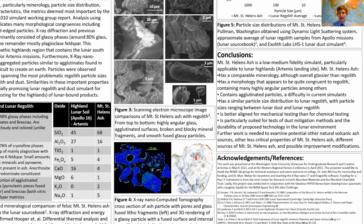And so generally, it's pretty well aligned for mechanical testing, not so much for chemical testing, but where you're testing the compatibility and the survivability and the durability of proposed technology. This simulant works really well for dust mitigation methods. And further work is needed to figure out the best way to apply Mountain Helens ash, but generally we found that it is a promising low to medium fidelity simulant.